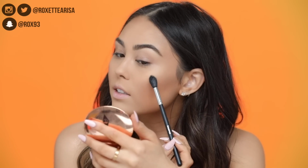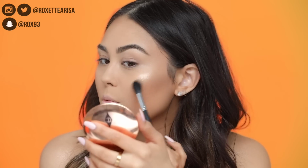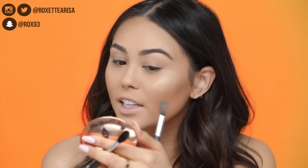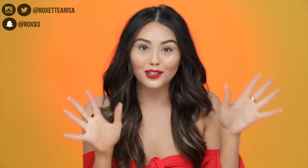So you wanna just take this and really just place this right on the very, oh my god, it's crazy, dude. It's a lot, but I love it. I'm not even joking you, this highlighter is as good as a highlighter that you would pay like $40, $50 for. So you can see it's very glowy, very dewy, very va-va-voom.